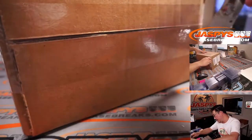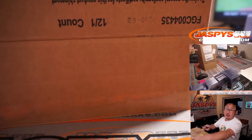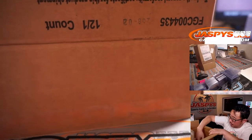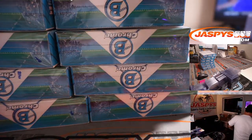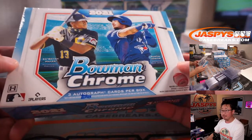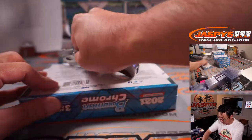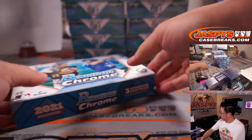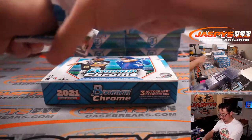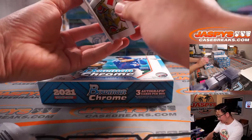All right, so let's pop this open. And let's see what we got. Now, the HCA Choice, of course, is autographs only. And there's three autographs a box, so three times 12, 36 autos total. Good luck, everybody. What we're looking for here. We'll use this, the Jack of Diamonds, to help us out in this break.